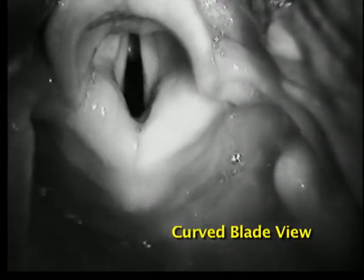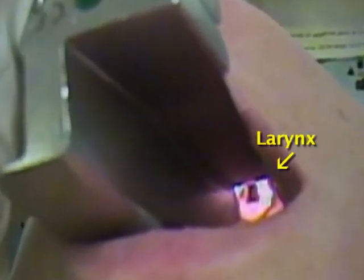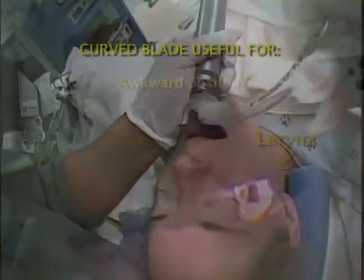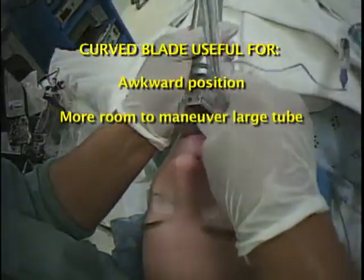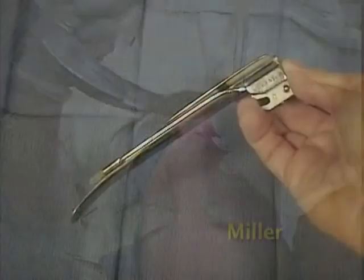This is a view of the larynx using the curved blade. The epiglottis is visible because the tip of the blade is in the vallecula behind it. The curved blade's broader base is more forgiving of less optimal placement, making it useful when the patient is in an awkward position. There's also more room to maneuver a large tube or a double lumen tube.